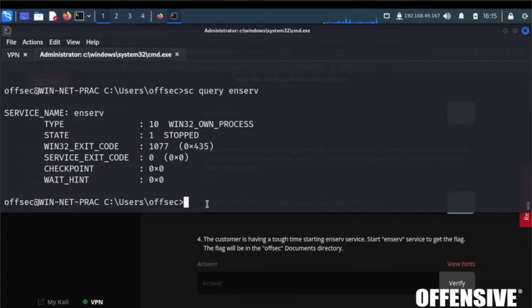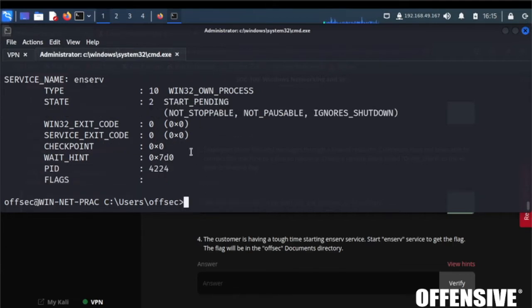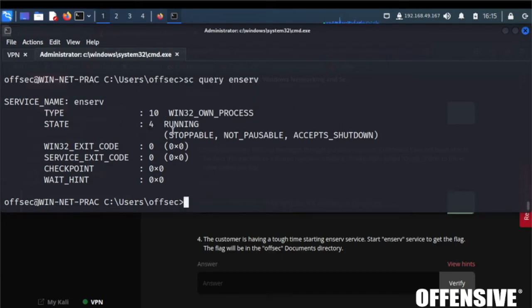And as you had aptly noted, we're going to want to use sc start in order to start it. And I see that the start is pending, but we may want to double check that it's up and running. I'm just pressing the up key to go to our previous command of query. And folks, it is now running. Lastly, we've got to collect our flag, which is going to be in the documents directory.